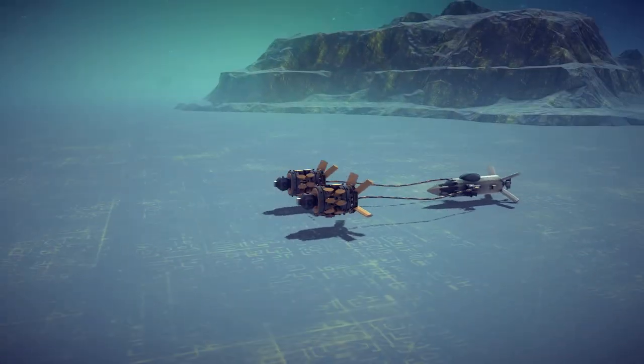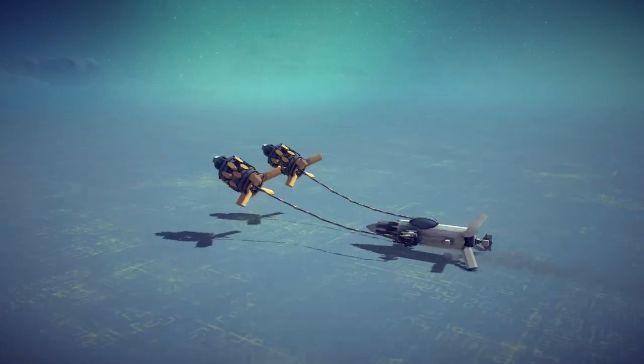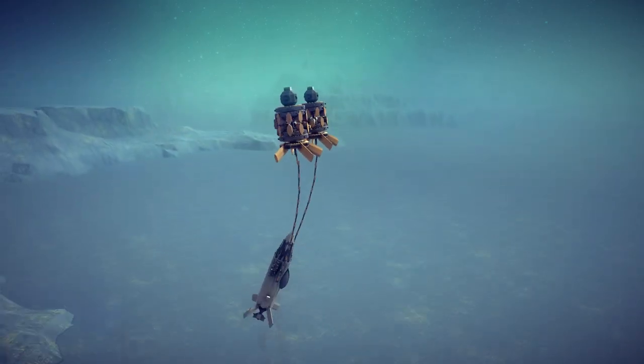We got a pod racer once again. This is a flying pod racer, so it should be fun. All right, and let's try and take this sucker off. So there we go. Oh, yeah, there. That's how to do it.